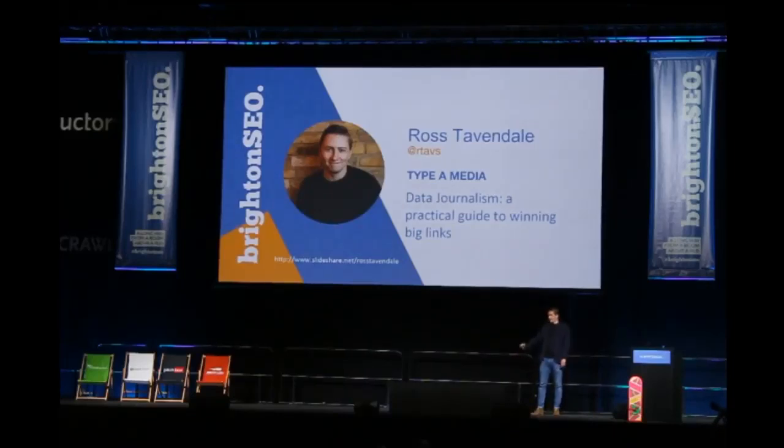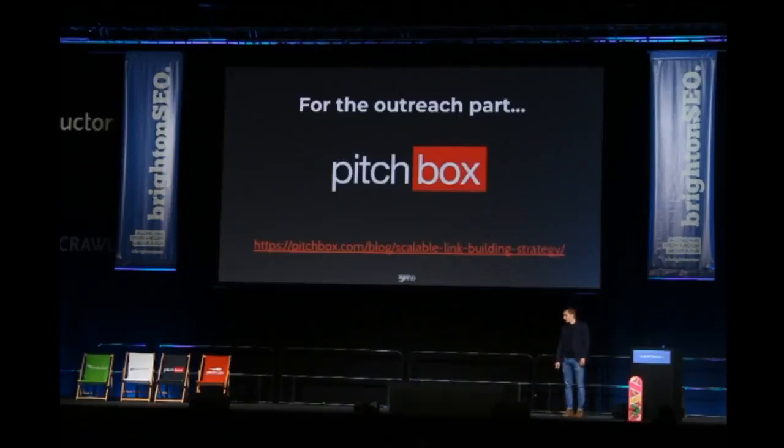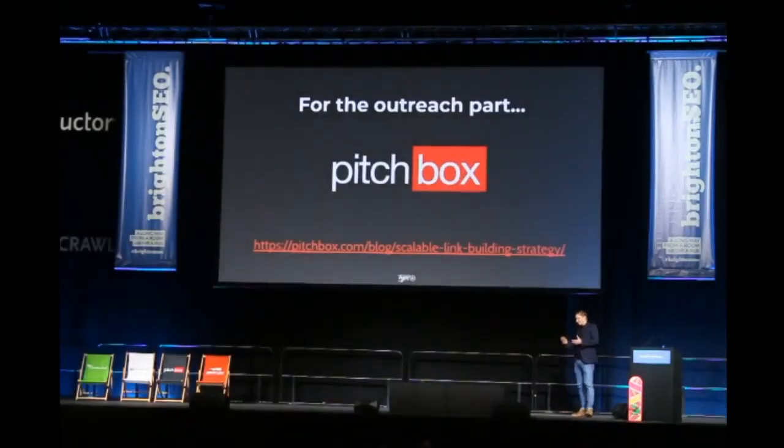So today we're going to be talking about data journalism, and in particular we're going to be going over how we build big links for our clients. So if you're looking for the tactics and the tips to actually pitch the thing to the journalist, we're not going to do that today. We're going to be talking about how we actually make the physical content. If you go to this blog post that we've done in partnership with Pitchbox, it goes into complete detail about the entire process of pitching and things of that nature.